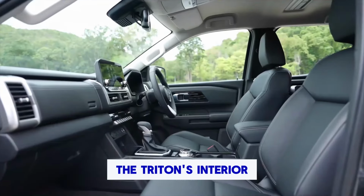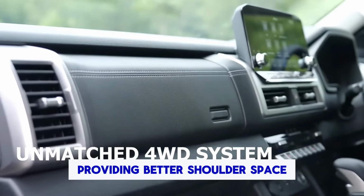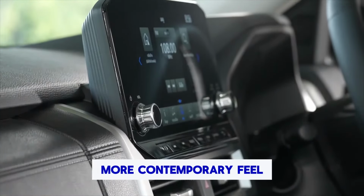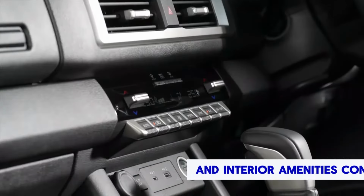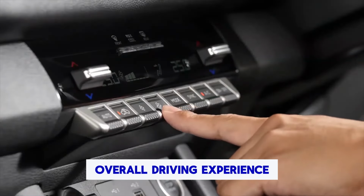The Triton's interior benefits from increased dimensions, providing better shoulder space. Modernized with a redesigned dashboard, it aims for a more contemporary feel. The Triton's 9-inch infotainment system and interior amenities contribute to an improved overall driving experience.